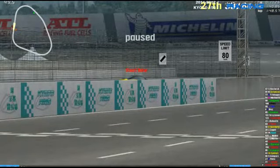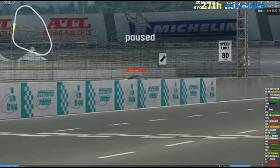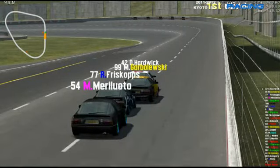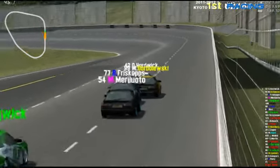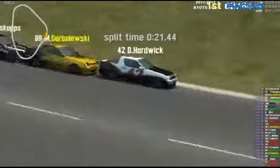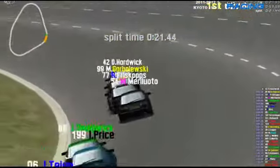Well, we've seen already worse races in over-racing, to be honest. Oh yeah. Kyoto Speedways 400 of last year, if I recall it correctly. There was quite a bad ratio.